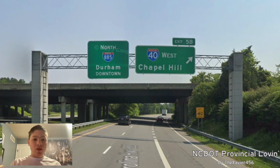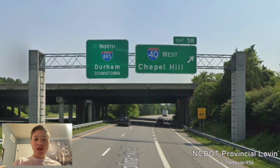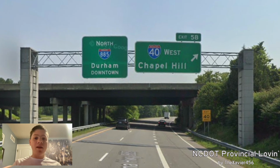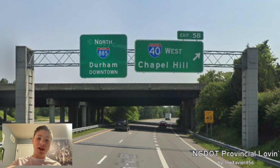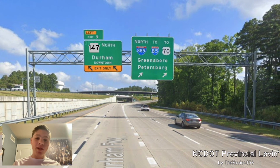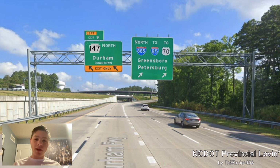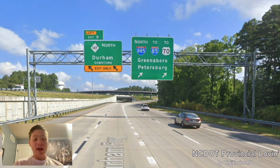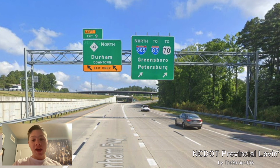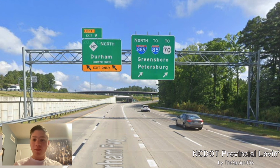And here we get the ramp to 40 West for Chapel Hill instead of Greensboro for whatever reason. And we're getting a pull-through for North Interstate 885 for Durham downtown, and I think that's okay for this route right now. And here we're meeting with PA 147. Wait, PA 147? We already talked about PA 147. Hang on. No, that's not right. There we go. NC 147 north for Durham downtown. And now North 885 is splitting to the right and is signed to I-85 and to US 70 for Greensboro and Petersburg.